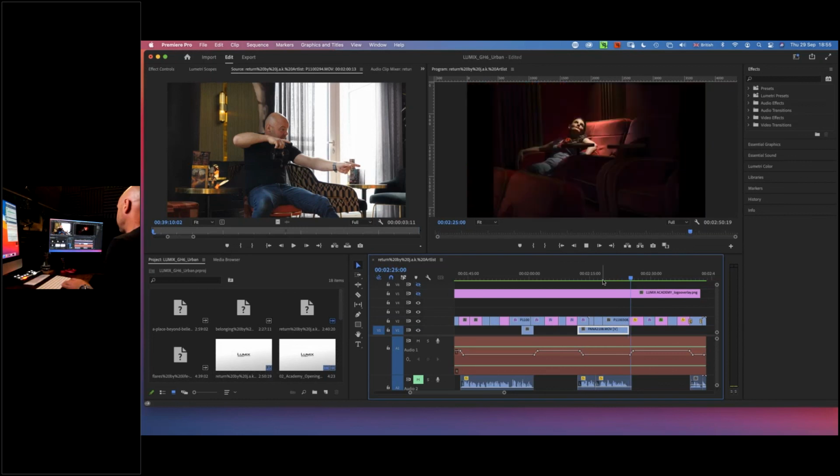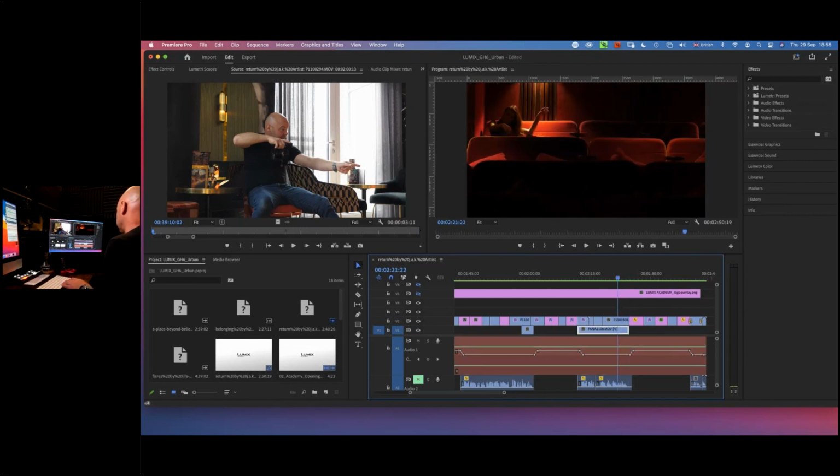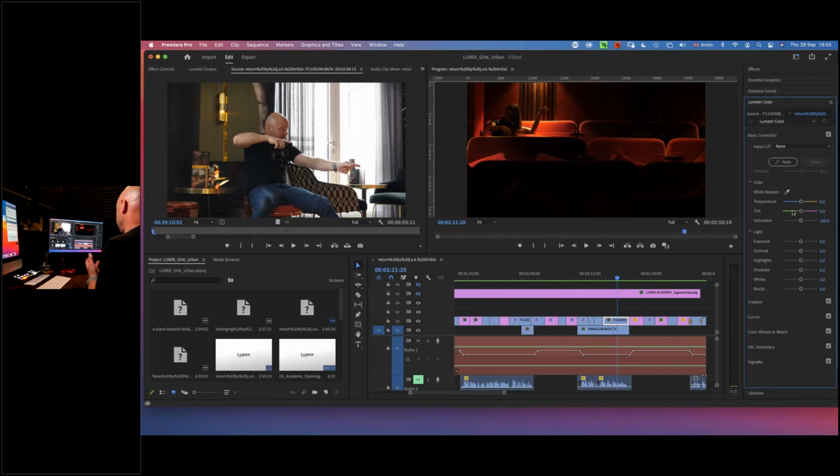But it's the same sort of principle when I'm looking to grade things in here. I just want to go in and do my color. And it's the same principle when you're doing film. You go in and explore your highlights, your color temperatures. So that is very, very warm. I want to bring that down a bit. I want to look at the contrast, the highlights, the shadows, my whites, blacks.